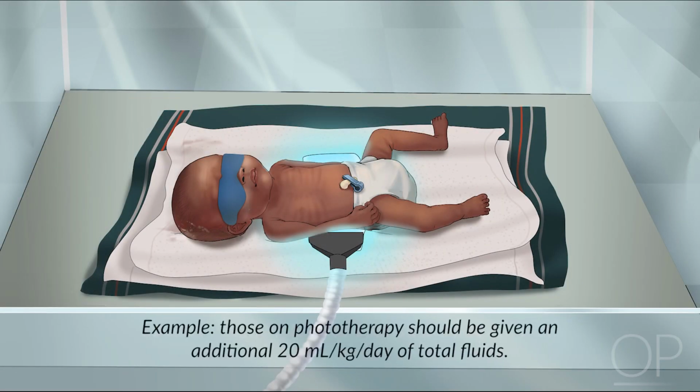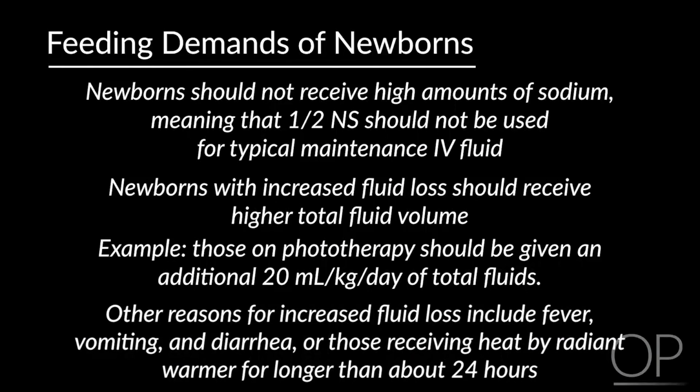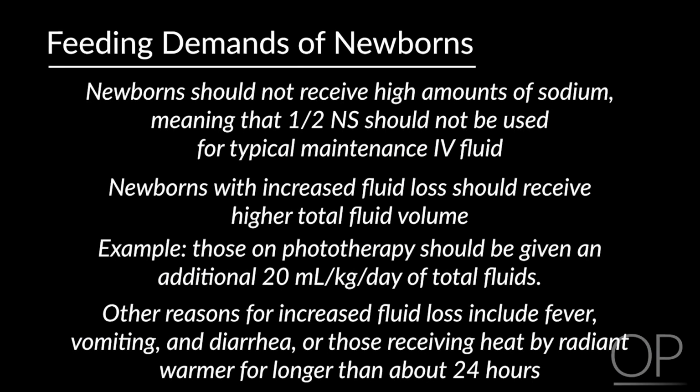Newborns with increased fluid loss should receive a higher total fluid volume. For example, those on phototherapy should be given an additional 20 milliliters per kilo per day of total fluids. Other reasons for increased fluid loss include fever, vomiting and diarrhea, or those receiving heat by a radiant warmer for longer than about 24 hours.